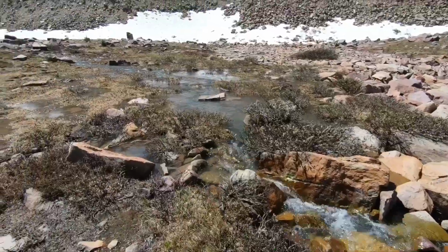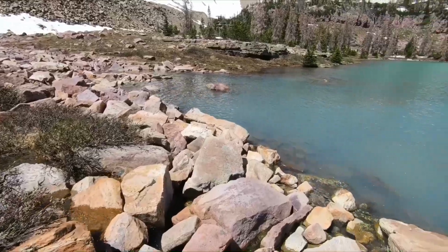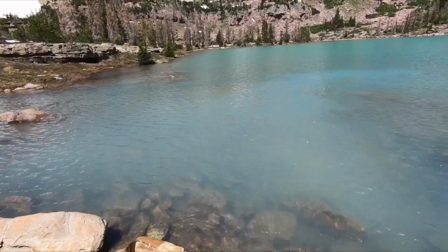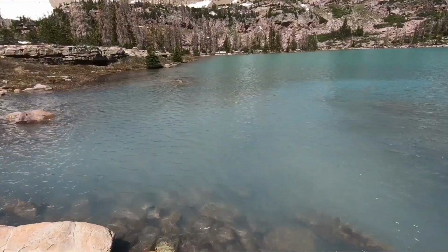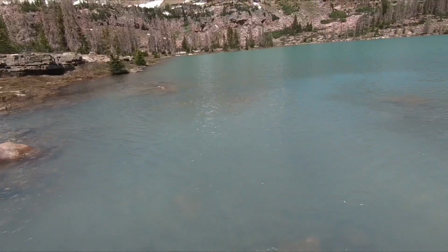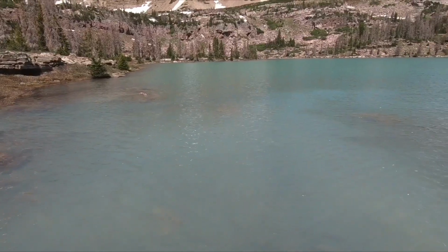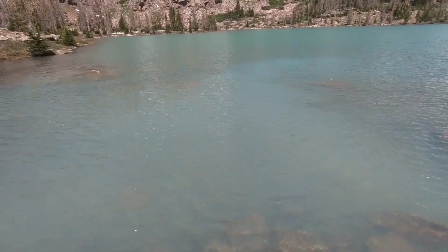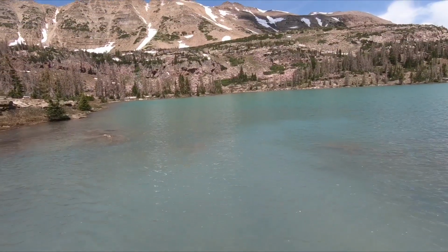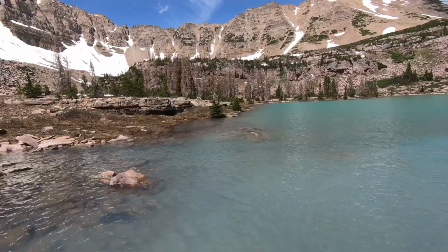Okay, so here is the inlet to Norice Lake. Usually fish are hanging out by the inlet trying to get any bugs or any food coming into the lake. And there just isn't anything in here. But you can see the silt, how dark it is here, and then it lightens up as it goes out. And then over here against the edges, the water's almost clear.